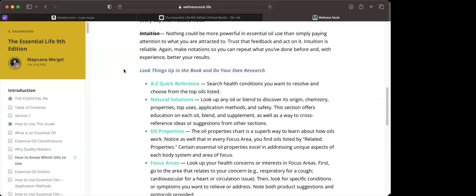This section offers education on each oil, blend, and supplement, as well as a way to cross-reference ideas or suggestions from selections. Oil properties. The oil property chart is a superb way to learn about how oils work. Notice as well that in every focus area you'll find oils listed related to properties. Certain essential oil properties excel in addressing unique aspects of each body system and area of focus.